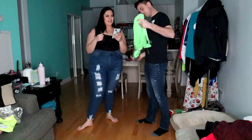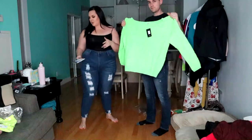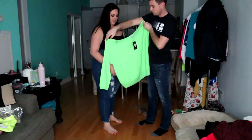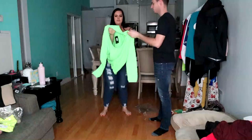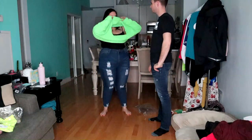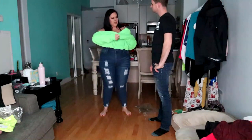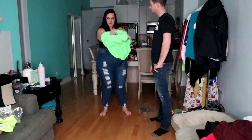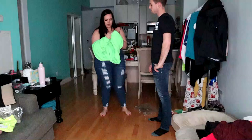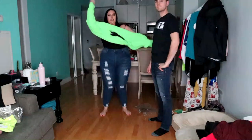Ooh, nice, strong man. So this is the Cozy With Me off the shoulder top in lime, and it is $27.99, and I got it in a 2X. Yep. I like the color. The smell. It's really soft coming out of the package when you first open it. Speaking of the materials, it's 63% polyester and 37% acrylic.